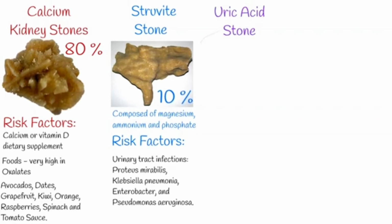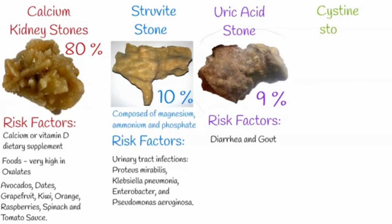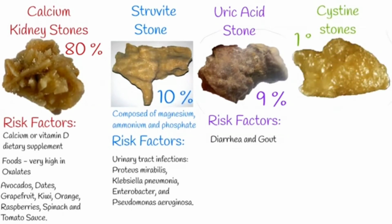The third type of stones are uric acid stones, which account for 9%. Risk factors for uric acid stones are chronic diarrhea and gout. And fourth, cystine stones, which account for only 1% of kidney stones.